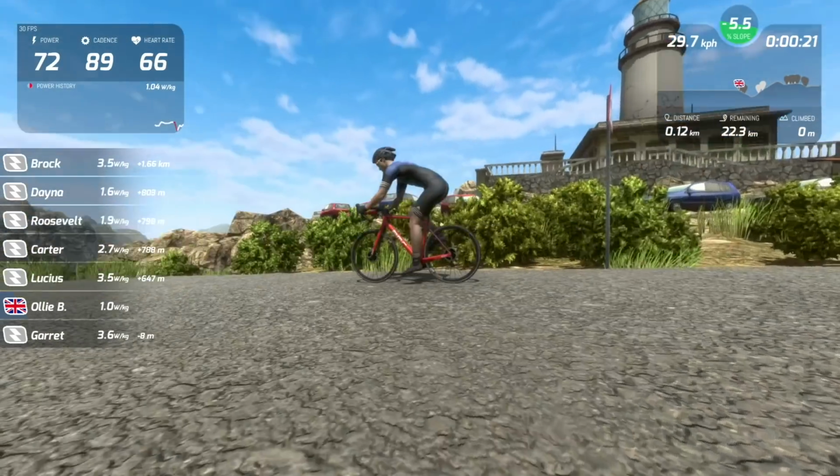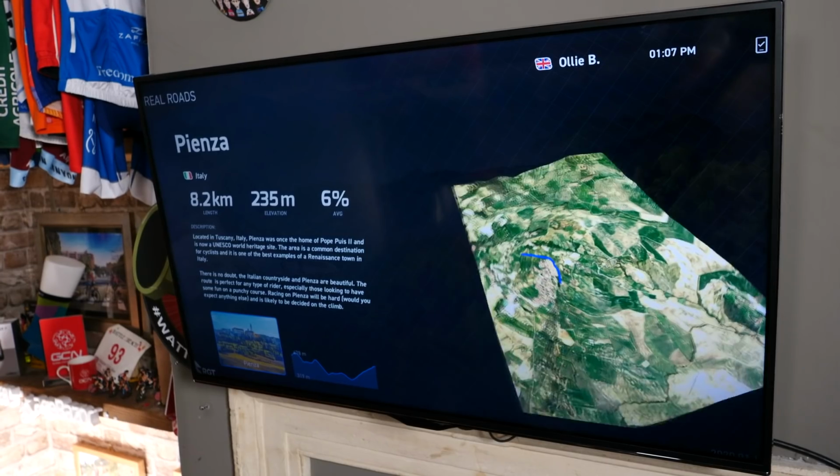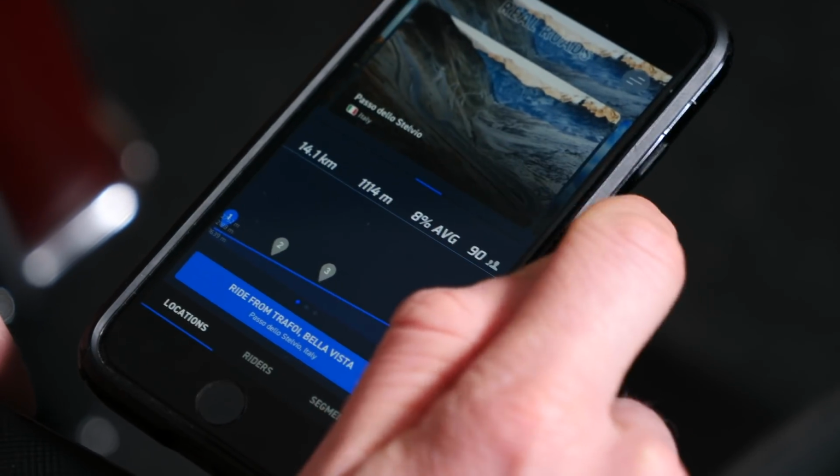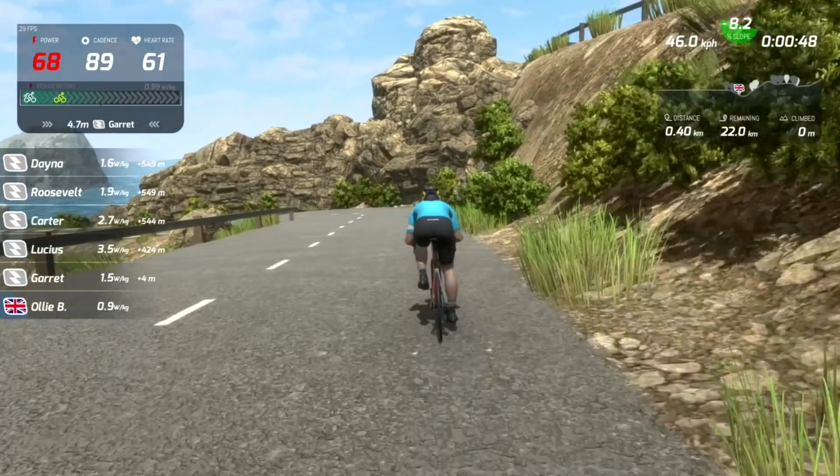RGT Cycling is a virtual reality cycling app that allows you to ride virtual courses based on real places. For example, the Stelvio Pass in Italy or Cap Formentor in Mallorca. Now, in this video, we're going to tell you all about it, all the features of RGT Cycling and how you can use it yourself.